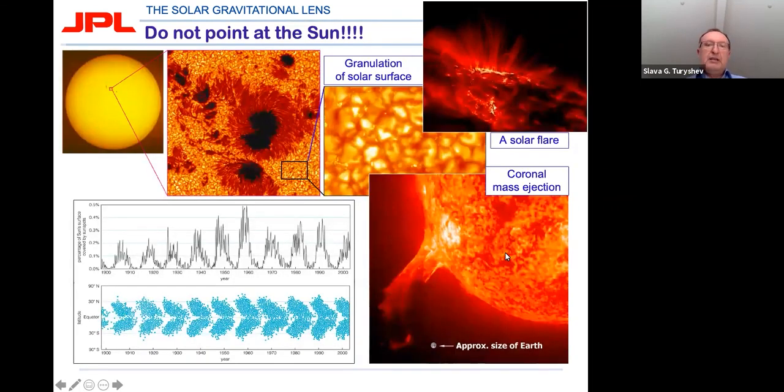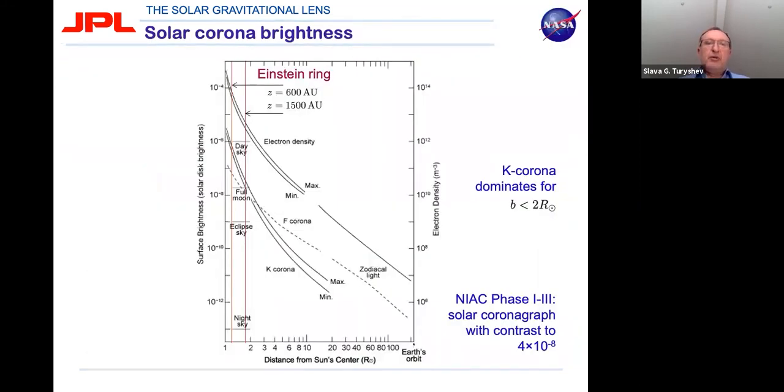Of course, the sun is not naked. There is a solar corona, there is significant brightness. The challenge here is that we need to be able to work with our own sun, to block the sun as much as we can. And of course, the sun is not static, it's variable. There is a temporal variation in its intensity, and the solar corona is quite interesting.